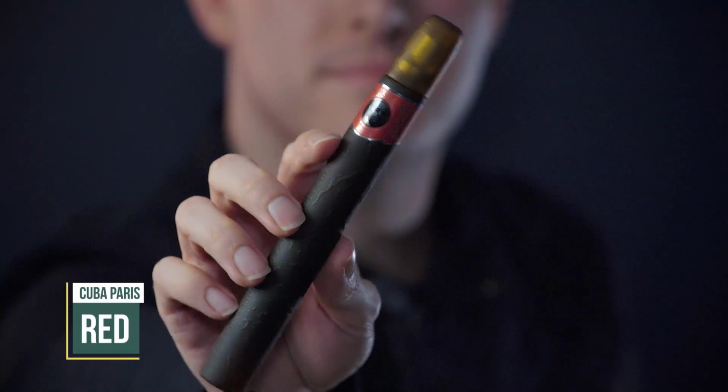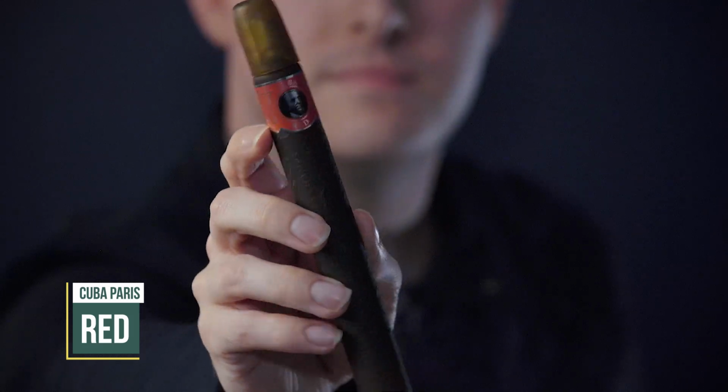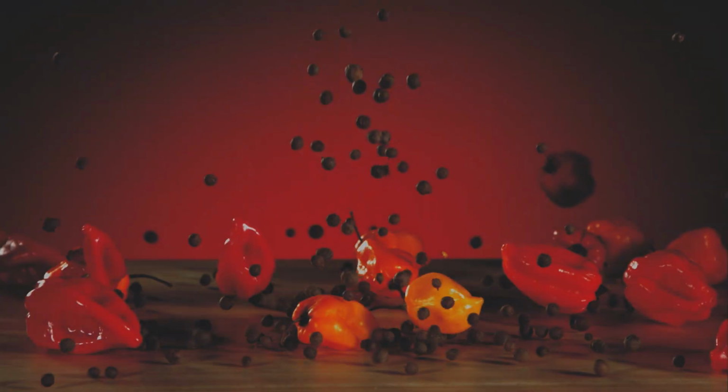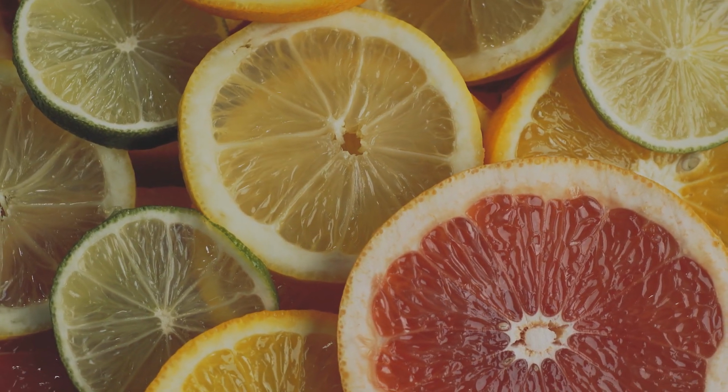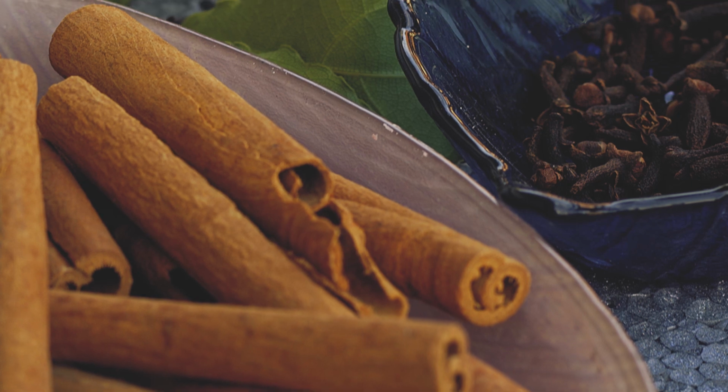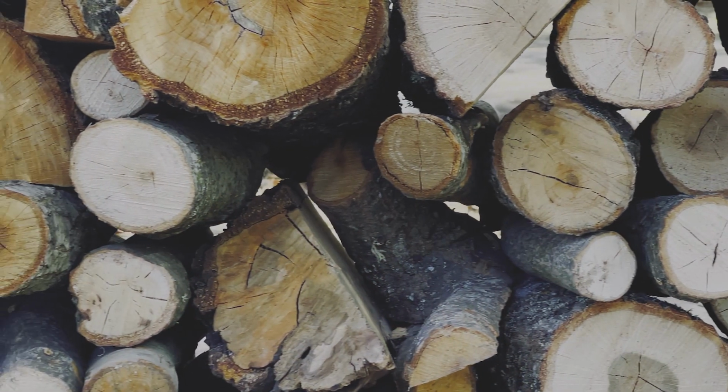Now on to the next one, and it is this one here with a red wrap around it, and it's called, as you can see, Cuba Red. When you first spray it, it's gonna be a very fresh spiciness, a little bit of a citrus kick on the top, but then you quickly get into some deeper spices like nutmeg and clove and cinnamon, like that allspice kind of feel. A little bit of woodiness, a little bit of an earthiness, and a little bit of a tobacco kind of scent to it.